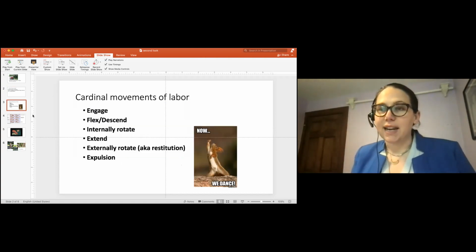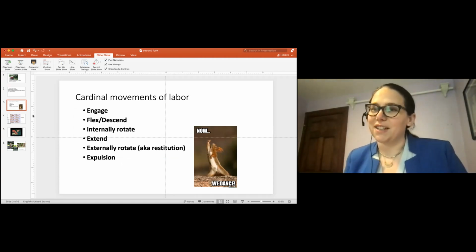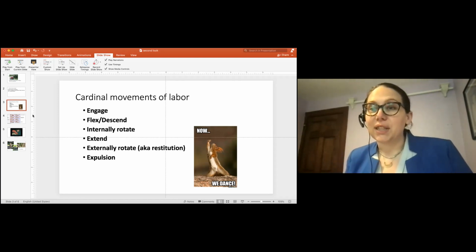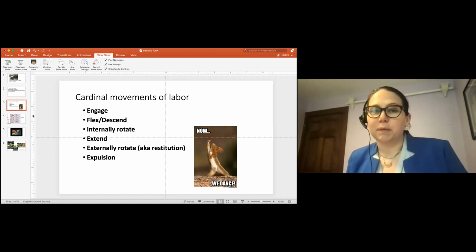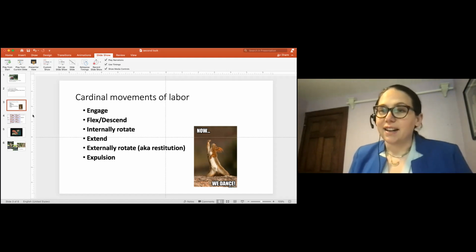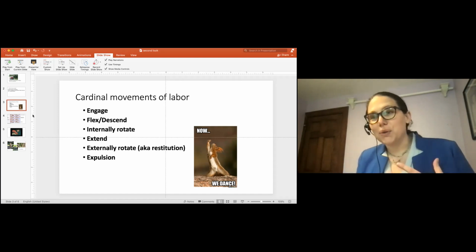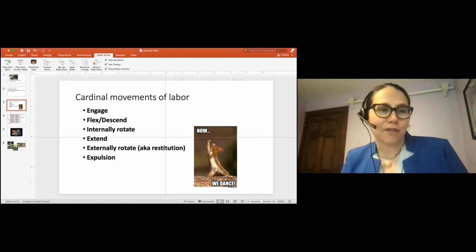And if you've ever taken a board exam or a shelf exam, and my daughter's in the background because there's going to be an interpretive dance portion of this, so she keeps popping in and out. If you've ever taken an exam, they love to put these in order and ask, which answer is the cardinal movements in order? So the baby engages, it flexes, descends, internally rotates, extends, externally rotates, also called restitution, and then it expulses. I'm going to give you a little mnemonic of how to remember this, and I'm also going to show you the little dance of it. Hopefully this will make it very clear and you'll never forget it again.